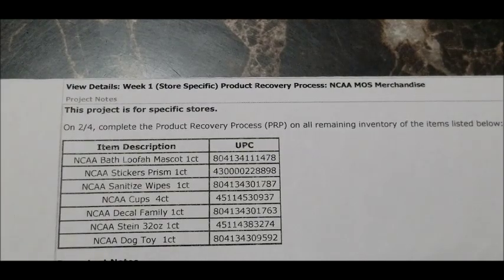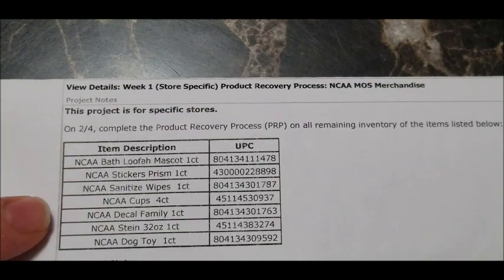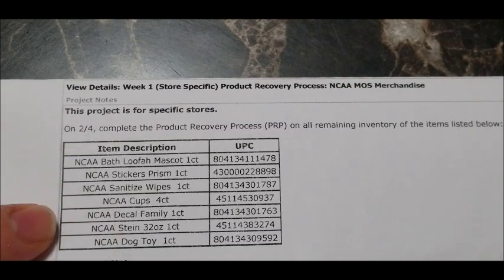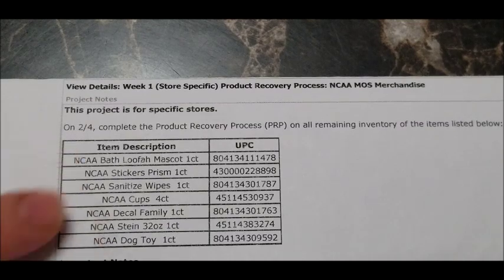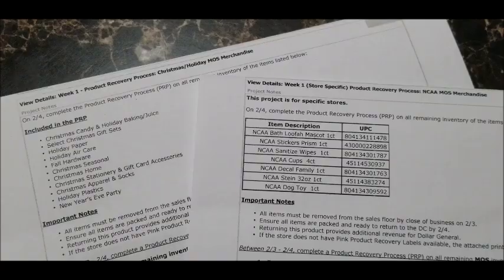If you're interested in going and hunting for any of these items here, do remember, of course, that the UPC codes may not always match up. The last list we had with some of these NCAA items had an item on there that was a note card set, I believe, and the UPC code did not match up on that, but it was the correct item. I did make sure to price check that item, and it was ringing up a penny on my Dollar General app.